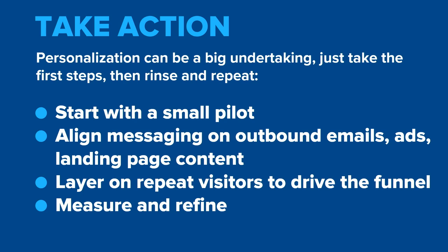So don't try and boil the ocean. Just start with a small pilot, like we showed. You want to align your messaging on outbound emails, ads, and landing page content so there's consistency. What is the original intent? And make sure you carry that through to your website. Layer on with repeat visitors to help drive that funnel and bring people closer to conversion. And then you want to measure and refine what's working, what's not working, change the messaging, change the ad targeting until you start to see that pilot really successful. And then once that's good, rinse and repeat. Try it again, try a different segment, try a different landing page content that can be replaced.